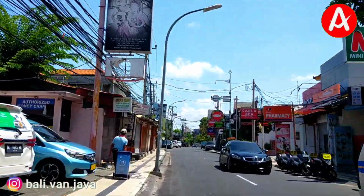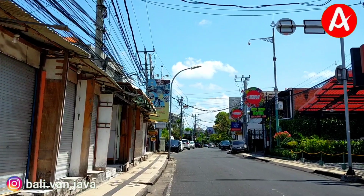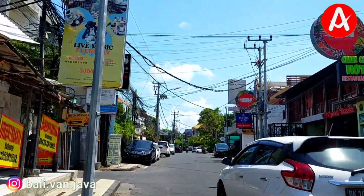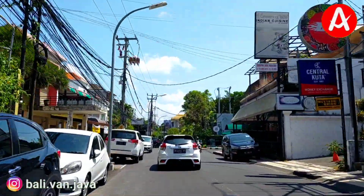Actually, the weather today is very beautiful. This morning was so clear, but sometimes it changes in the afternoon. In the morning it's clear, in the afternoon sometimes it's cloudy.